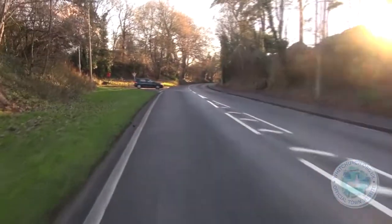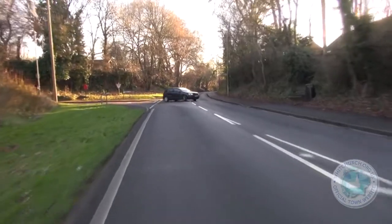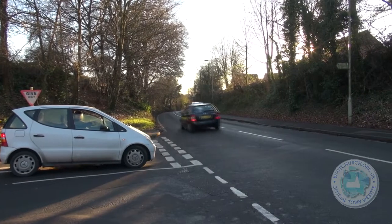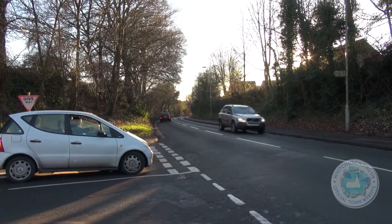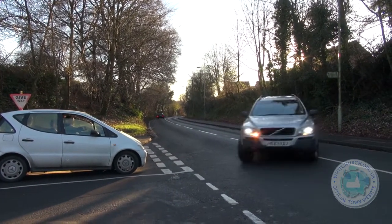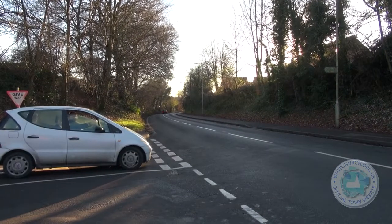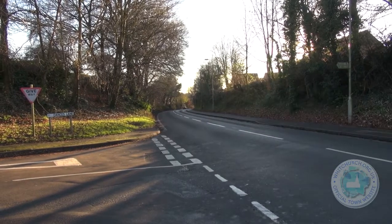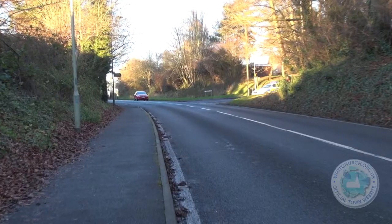So let's head back over to Newbury Road again and head down towards the town centre. But let's stop here at Dance's Lane. There's some interesting things here. This is, remember, 30 miles an hour all the way along Newbury Road at this point. The 20 mile an hour zone is only there to the left on Dance's Lane. 30 miles an hour along this Newbury Road.